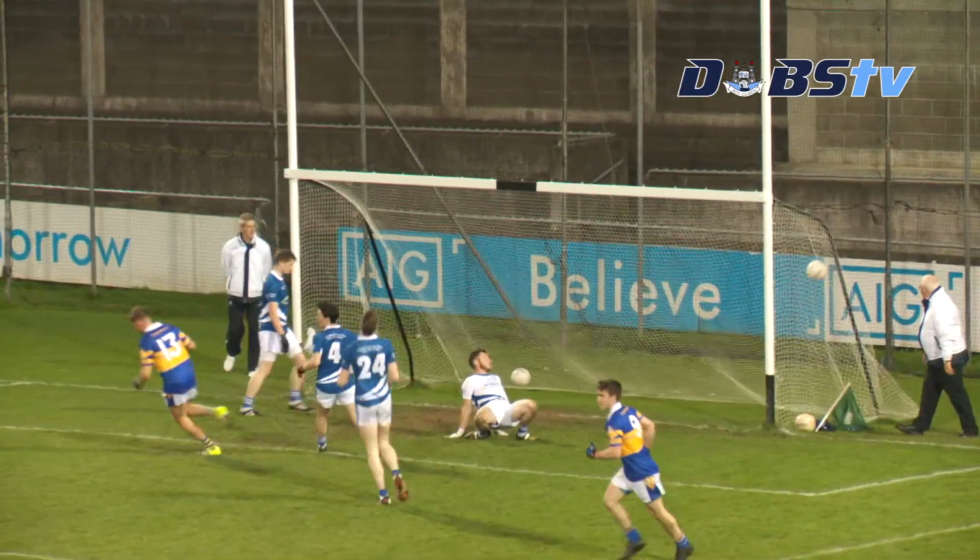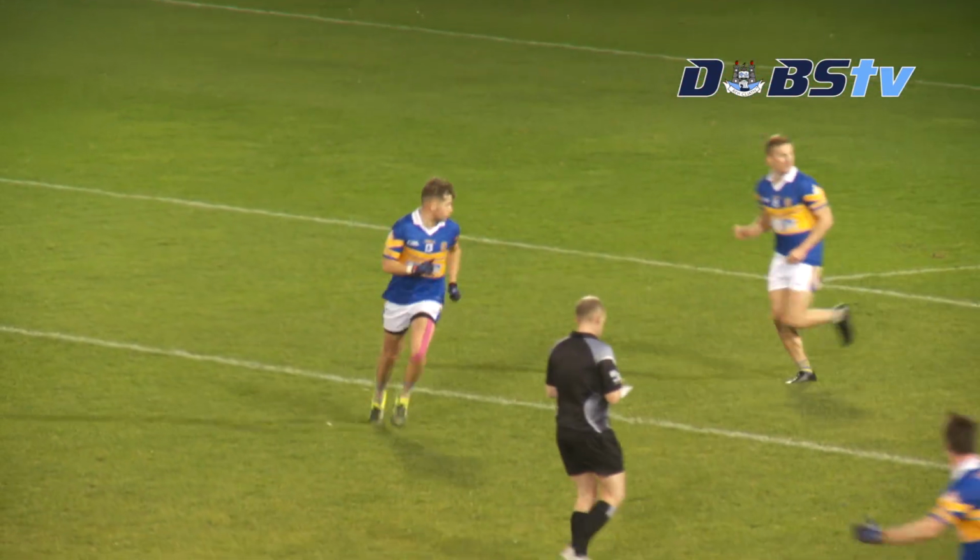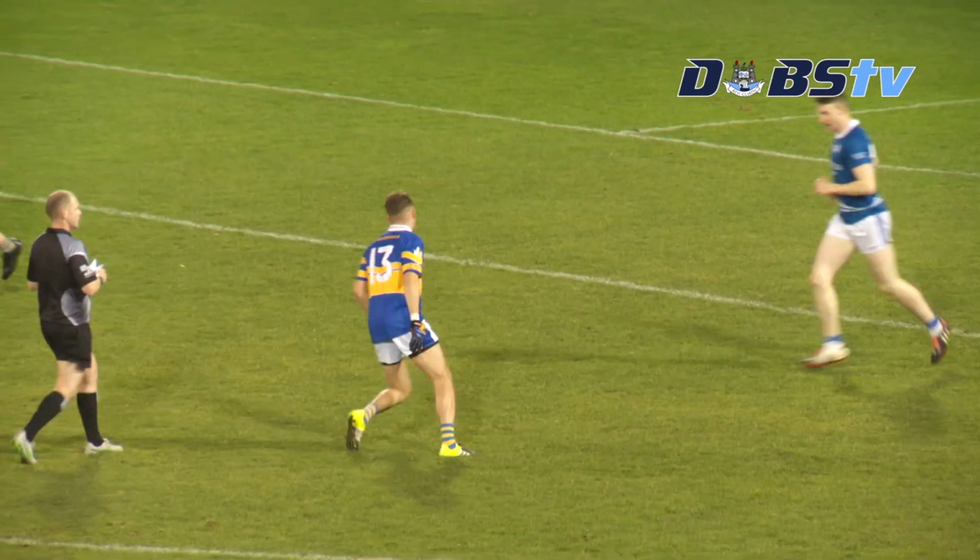Goal on here for Galvin. Galvin absolutely plants it. Castleknock 2-11, Skerries 9 points. 13 minutes to go in the game.